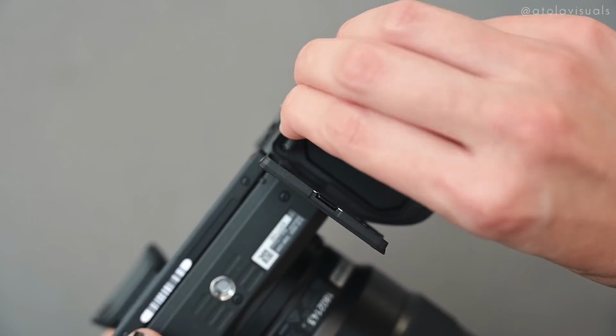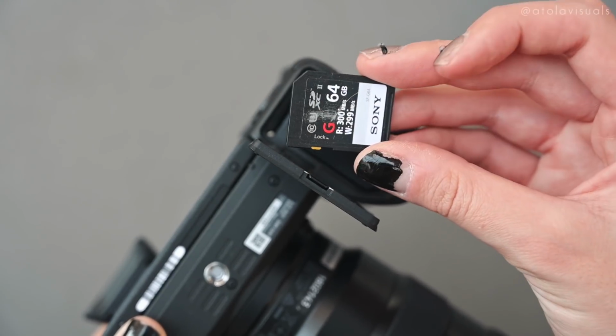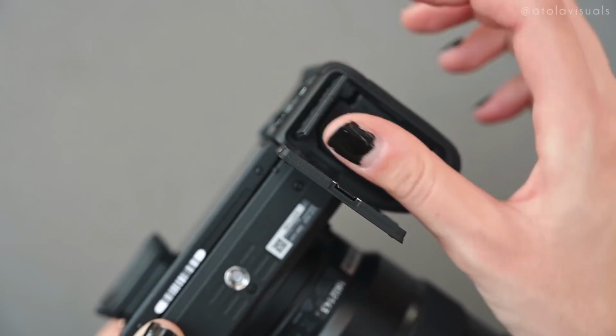You could get a mic bracket, you could use a cage, you could use a lav mic. So there are ways around it, or you just have to pick between the screen or a microphone, or use the onboard microphone on the camera only. Another thing is, if it's a deal breaker for you to have a single SD card slot, this is probably not the camera for you if you want to back up or maybe record your photos and videos separately.